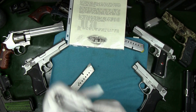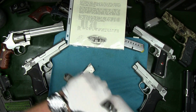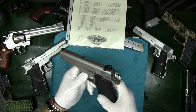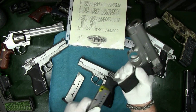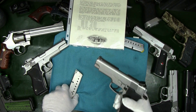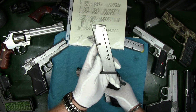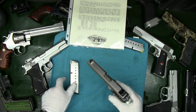The gun is a single action, double action, and like I already said, frame-mounted decocker on this one. Most of them have slide-mounted decockers. They are a single stack magazine. If you have nine in the mag, you would possibly have 10 if you were to plus one it.